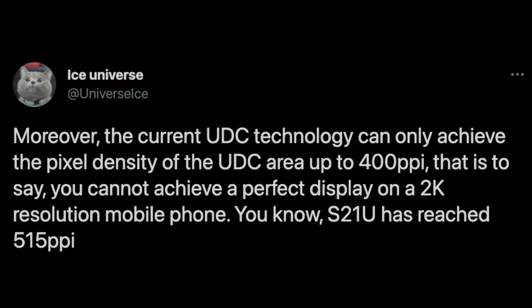But basically what that sounds like is that the under display camera area, you're only going to be able to get a pixel density of 400 ppi, so it'll be lower pixels per inch than the rest of the phone or even the whole display in general. So it's a bit of a letdown.